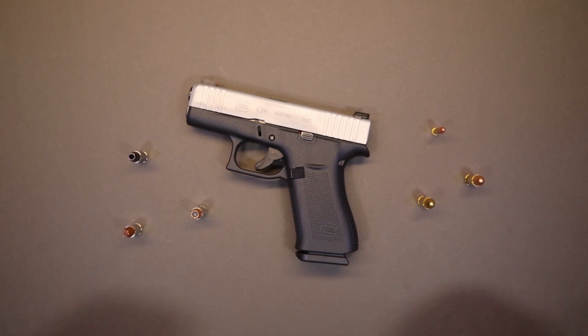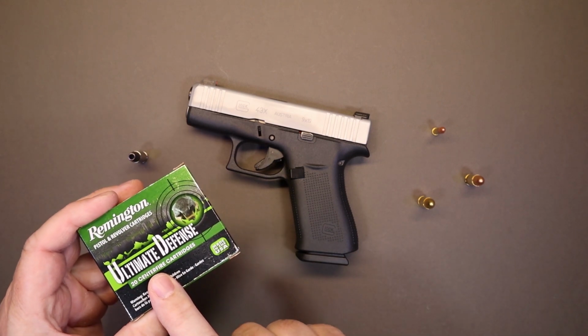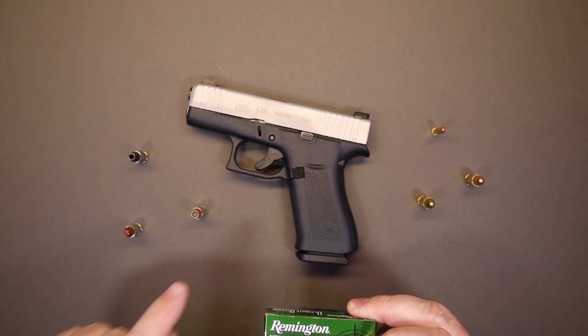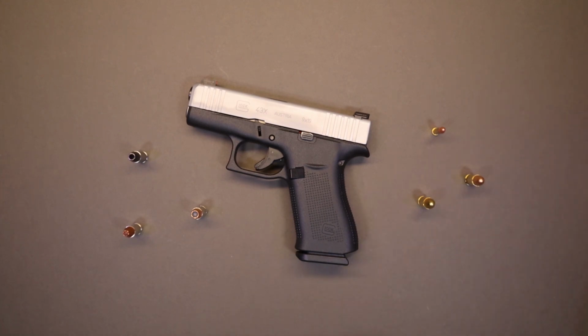So once again, I would avoid something that has an advertisement that makes it seem like it's far more devastating or harmful than another type, because I just like to avoid those kinds of things. It's better to be able to say, well, I selected the Remington Ultimate Defense because it's a jacketed hollow point, and as a responsible gun owner, I wanted to make sure that if I was in the unfortunate situation where I had to use my firearm, I did not cause any collateral damage because that round would stay in the intended target. It's a simple answer, and I think that's a safe way to go about it.